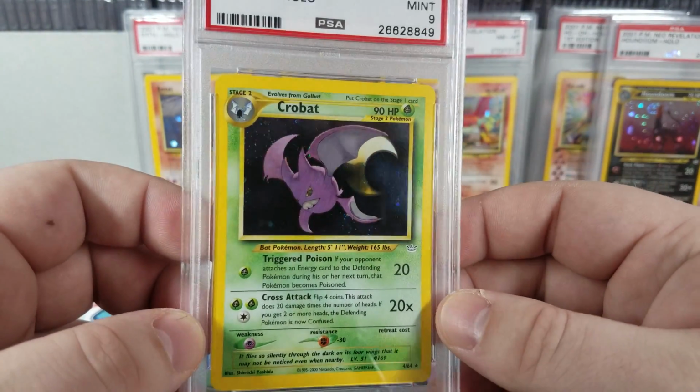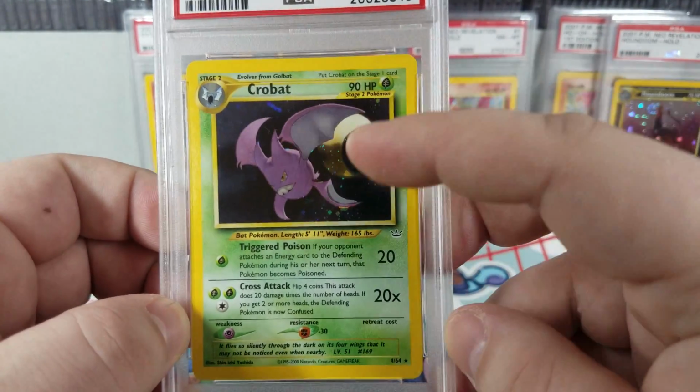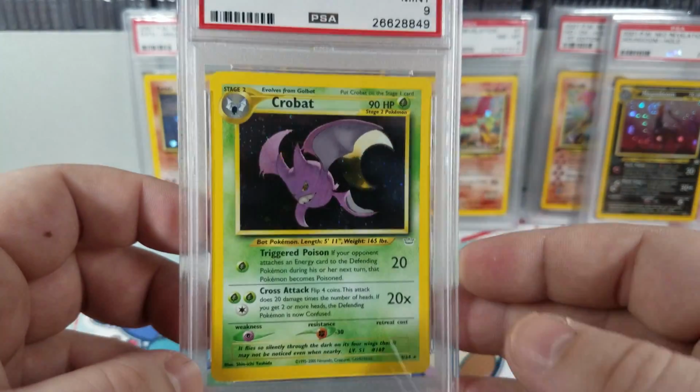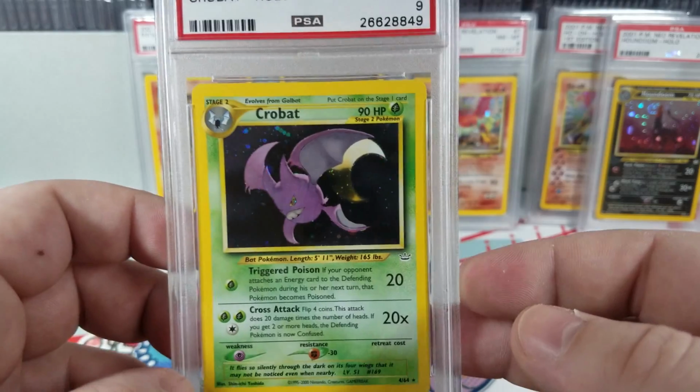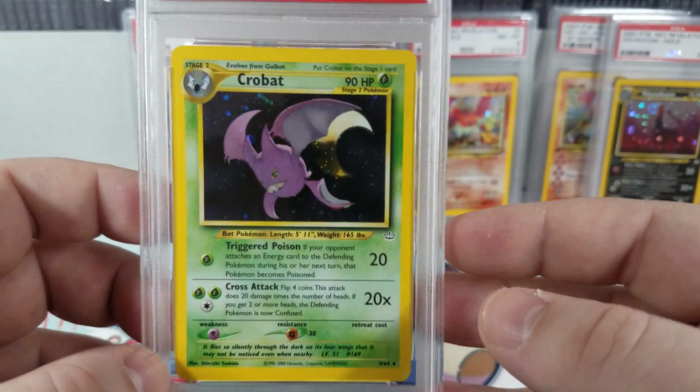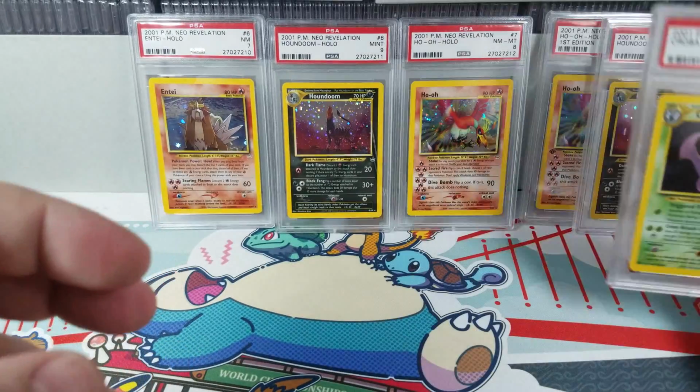And then a Crobat. The way you can tell Crobat is with the moon, if it's holo right there. I've seen it on a few of the cards. I can only really verify it myself on about half of them. But supposedly they're on all of them. It's just really hard for me to tell the difference, like the Ampharos and the Blissey from that set.